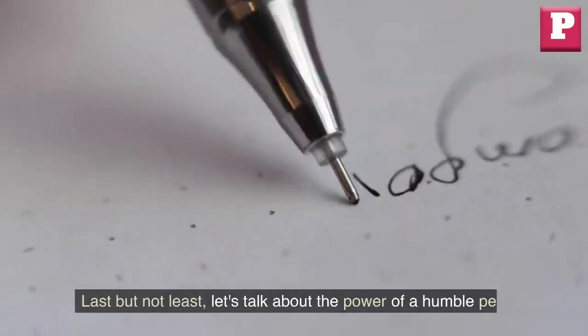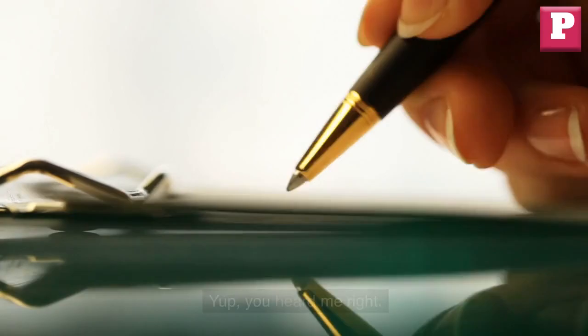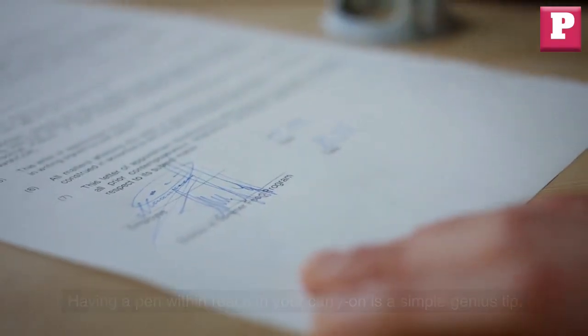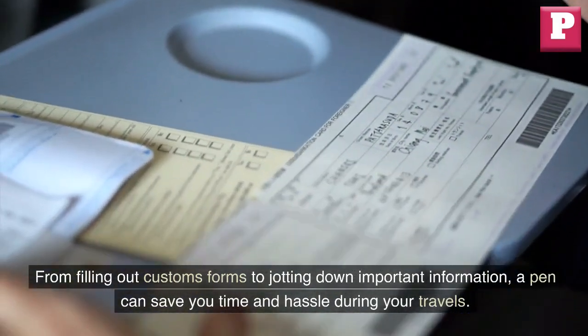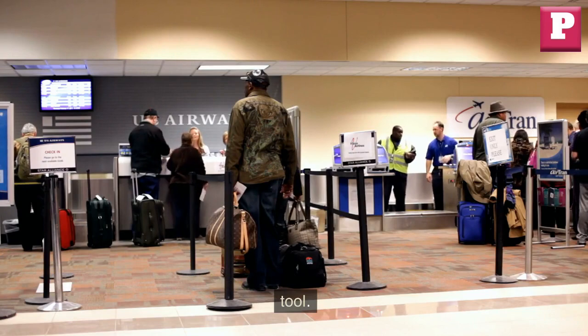Last but not least, let's talk about the power of a humble pen. Yup, you heard me right. Having a pen within reach in your carry-on is a simple genius tip. From filling out customs forms to jotting down important information, a pen can save you time and hassle during your travels. Trust me, you'll be the hero in the line while others scramble for a writing tool.